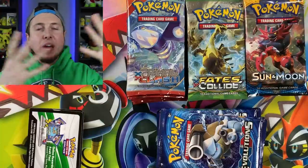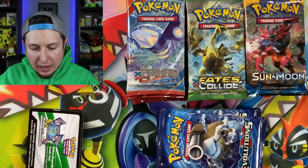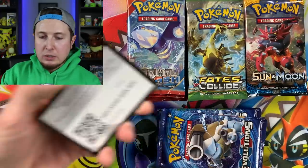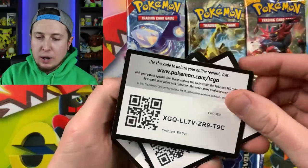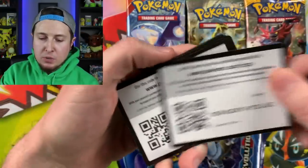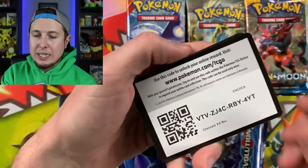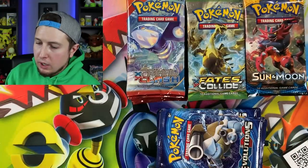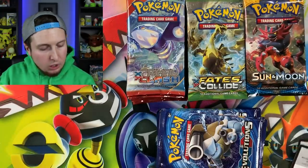All right, now that we have set our piece, let's go ahead and start opening up all of these booster packs. Right after I give you all of these code cards right there, boom, Charizard EX, boom, Charizard EX, boom, Charizard EX, boom, Charizard EX, boom, Charizard EX, boom, Charizard EX.